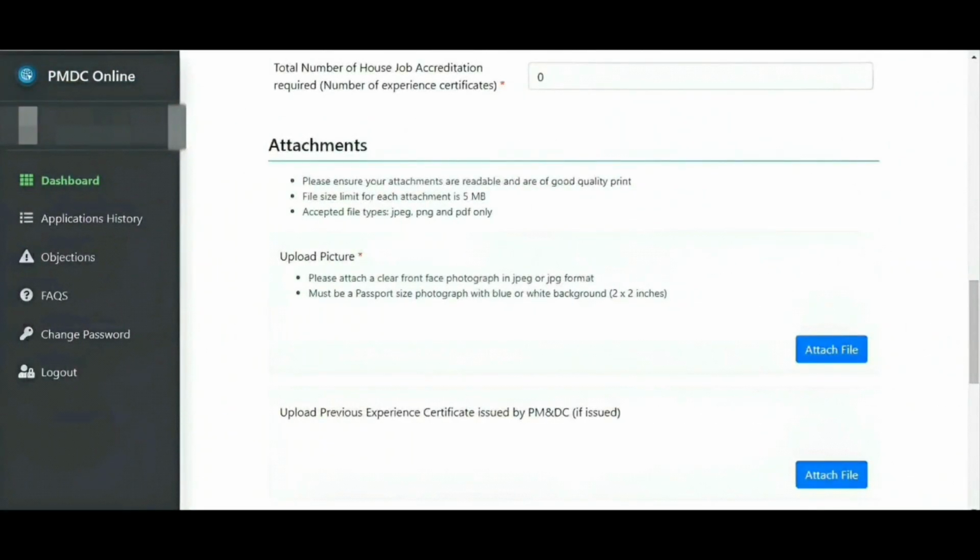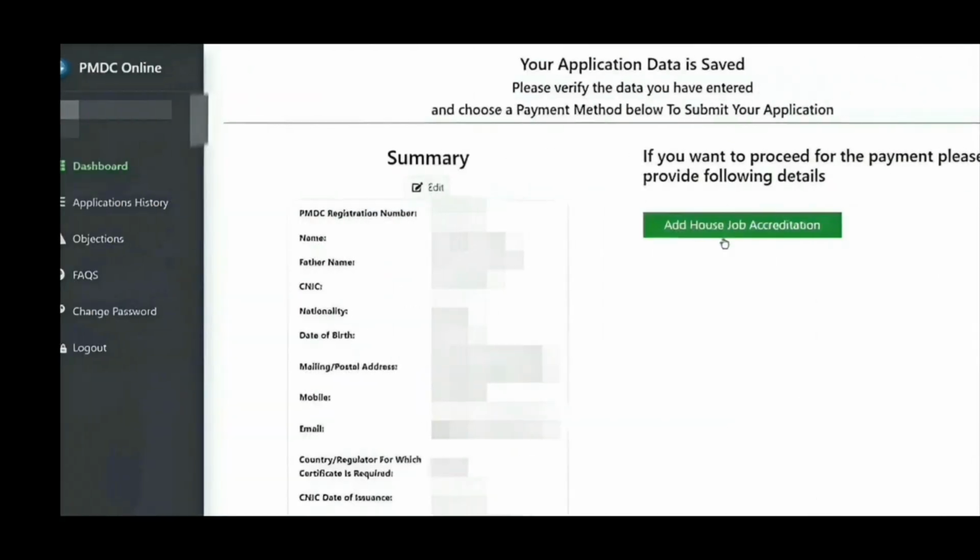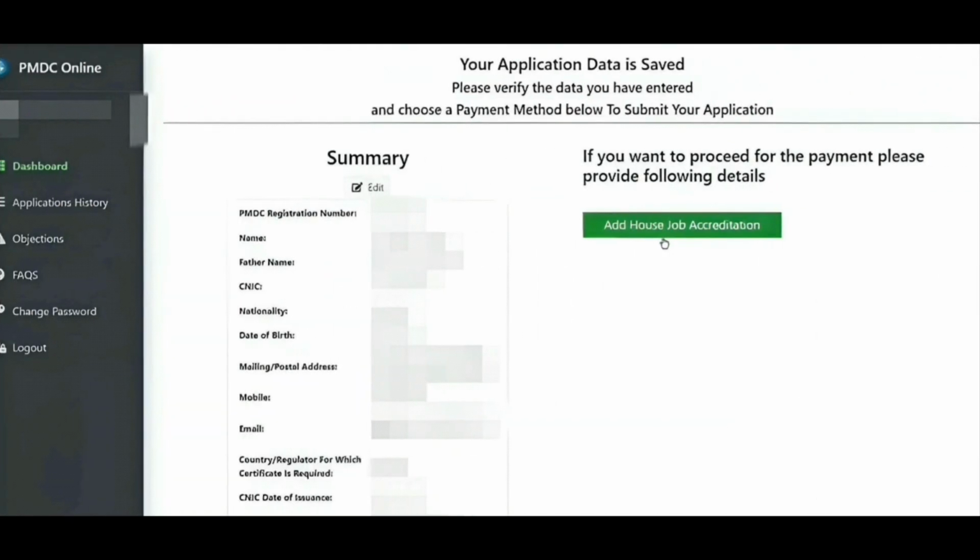Next, you will upload your picture and Pmdc registration certificate. Please note, you can upload these in JPEG, PNG or PDF form, and file size should not be more than 5 MB. Then you will click on save and continue. So next you will be able to see the summary of all the details that you entered. So then you will click on add Housejob accreditation.